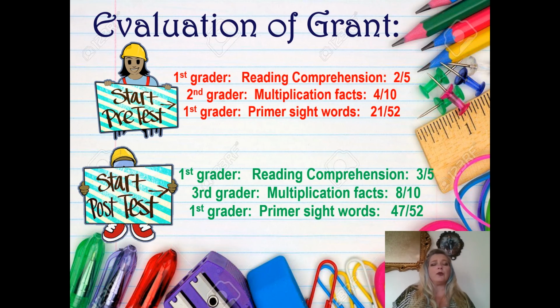Overall, the evaluation went really well. I tried to focus in on like 1 or 2 students for this so that I could get a good positive result. And if you notice, my first grader, she went up in her reading comprehension, not a lot, but it was a big step for her. She went from 2 out of 5 to 3 out of 5 comprehension questions. My third grader there, he actually came up in his multiplication facts because he got to use the flashcards at home and at school.